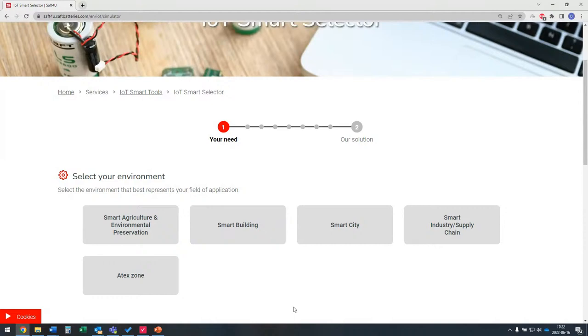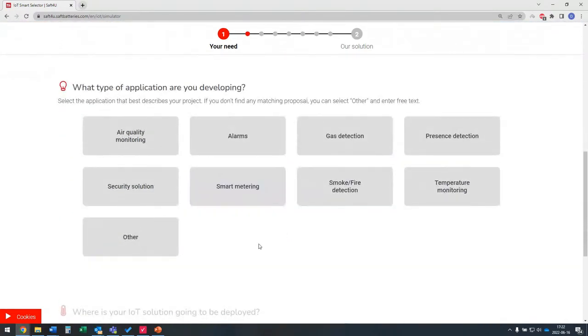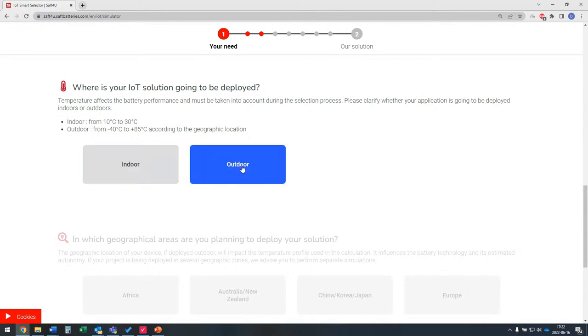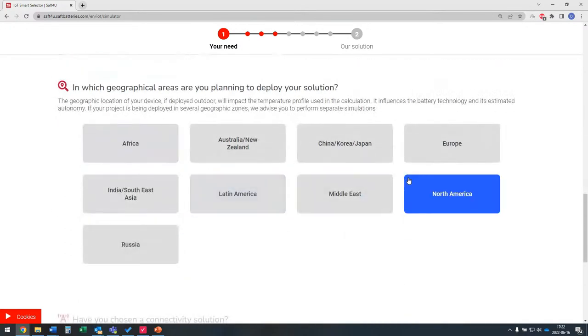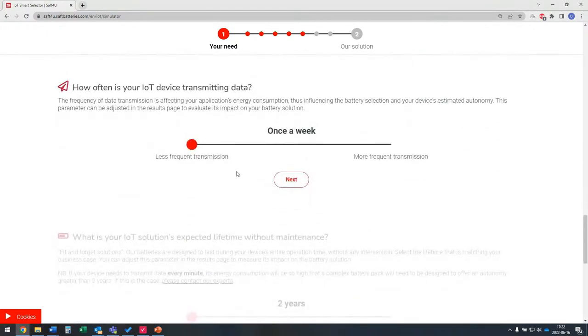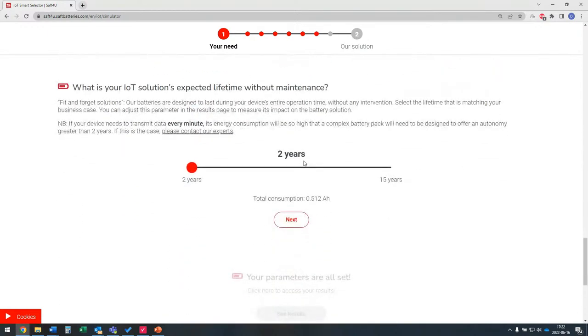But let's say we are designing something for a smart building application, and we are doing air quality monitoring. Let's say we are indoors, we are in Europe, and our communication will be over narrowband, and we will send our measurements once per day. That's enough. By doing this, you can try to model how your application will look.